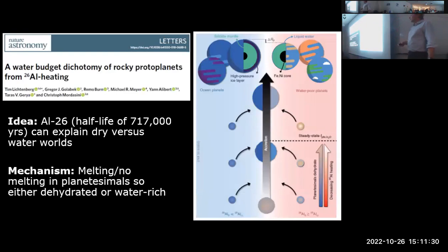Yeah, right. Unfortunately, it's cut off again, but this is a very interesting paper. The title of the paper is A Water Budget Dichotomy of Rocky Protoplanets from Aluminium-26 Heating. It's been a very popular paper, and I'm going to focus particularly on aluminium-26. And I'm English, so if I say alumina or aluminium, please forgive me. My students all laugh at me, but you might hear me say aluminium a few times.